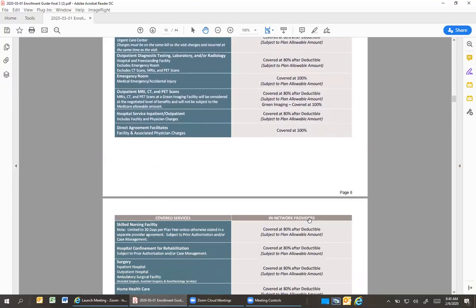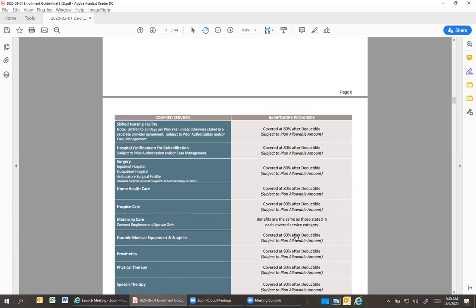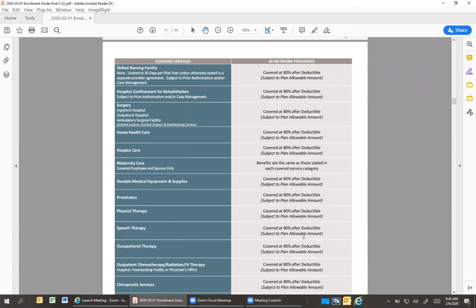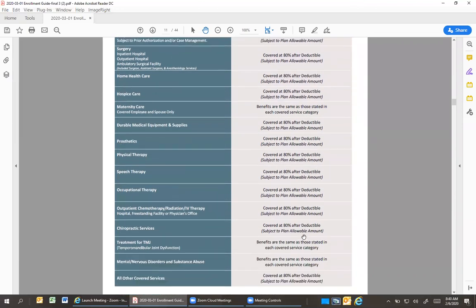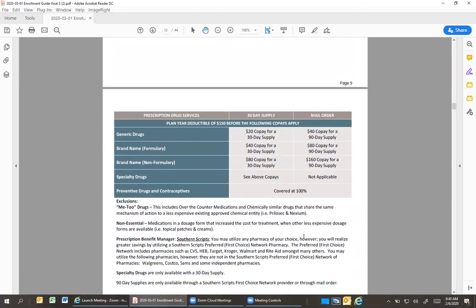And so again, we're going to be talking about this a lot. Direct agreement facilities. So they're all over the place. We'll talk about that in a little bit. All of these other things are different plan features that we like to list out. And we're not going to go into those for the sake of time today, but contact us or HR if you have any specific questions on those. The copays for drugs are here. Those did not change from last year, $20 for generics. And then depending on the type of brand name, it could either be $40 or $80.